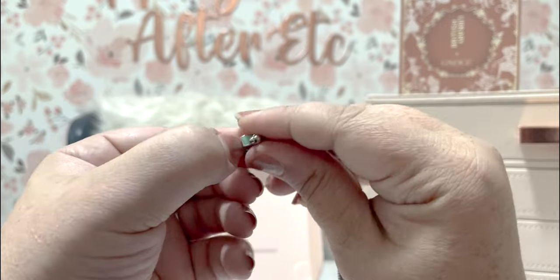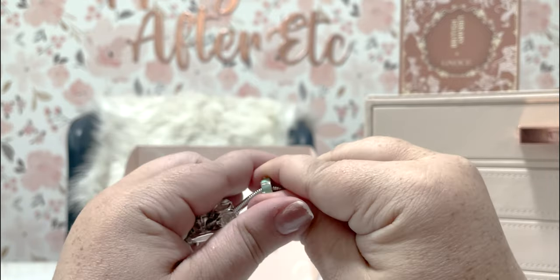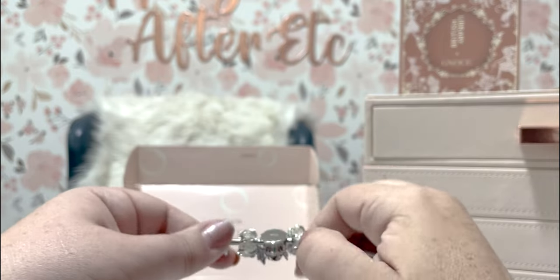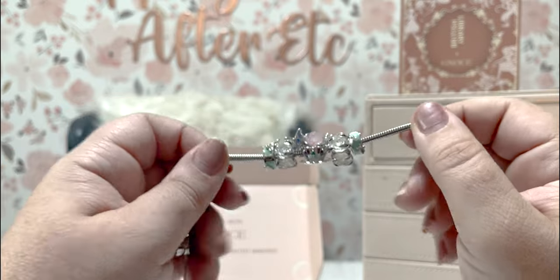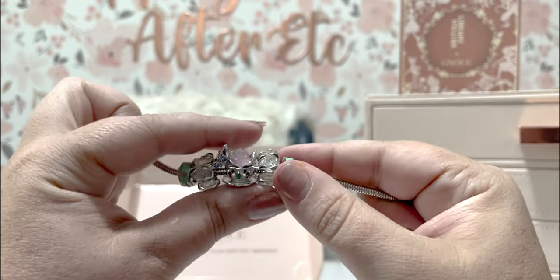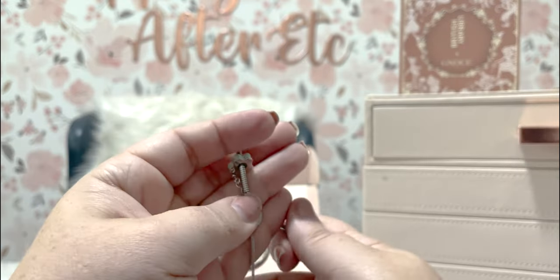I mean, if you could order 20 charms for a single bracelet in one go and just be done with it, it wouldn't be quite as much fun for me. I'm a collector. I like to collect. So let's put this in the middle. There we go. And see how the clips really do keep that middle charm upright. So if I were to have not gotten the clips, they wouldn't have fallen off with the safety chain, but they wouldn't stay upright either. So to me, that is a really important part.